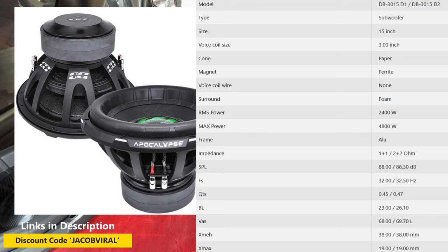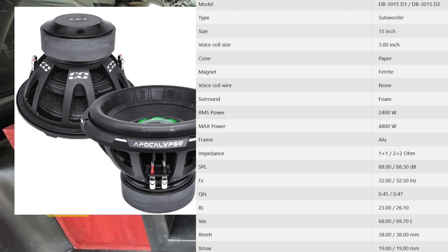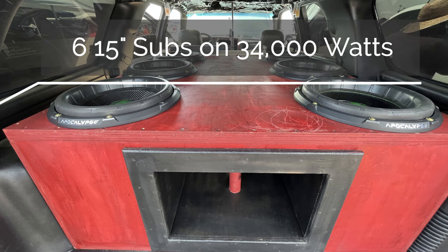And if you want to know the specs, looks like they're rated, I think it's 2400 watts RMS for these subs. And if they are a little bit more beefy, they can handle more than that. So 34,000 watts on tap on these six 15-inch subs. We're getting a demo now. Definitely tearing up his SUV.